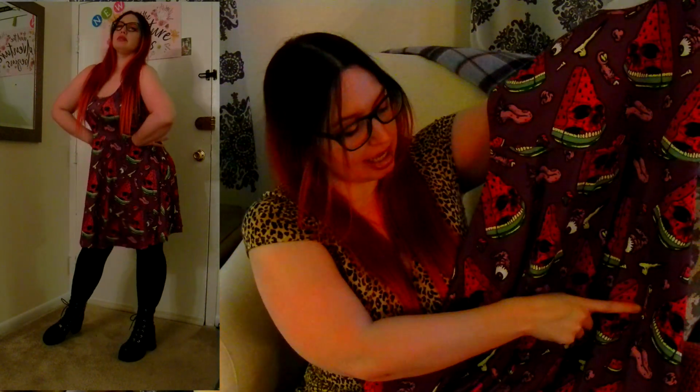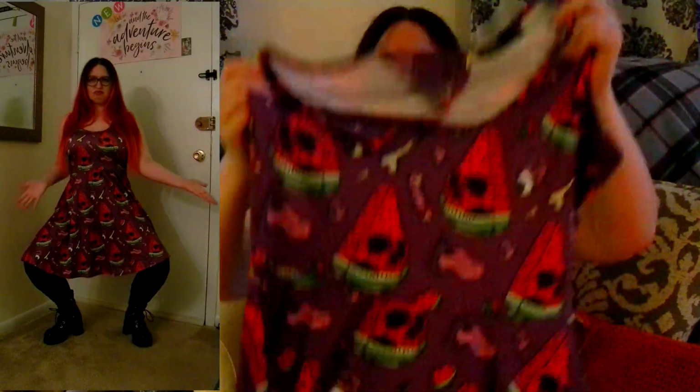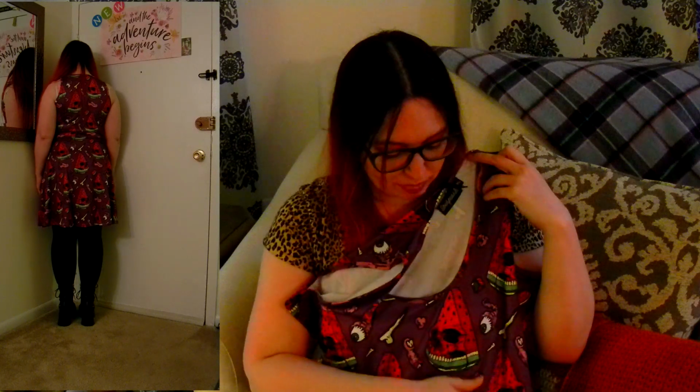Does this dress have watermelon skull faces on it with creepy teeth? It also has tongues. It's tongues and eyeballs out of their sockets. You know, it's kind of grim. Oh, and there's fingers. I didn't notice that there was fingers too. That's hot. So this is very much like a dress I have bought from them before.